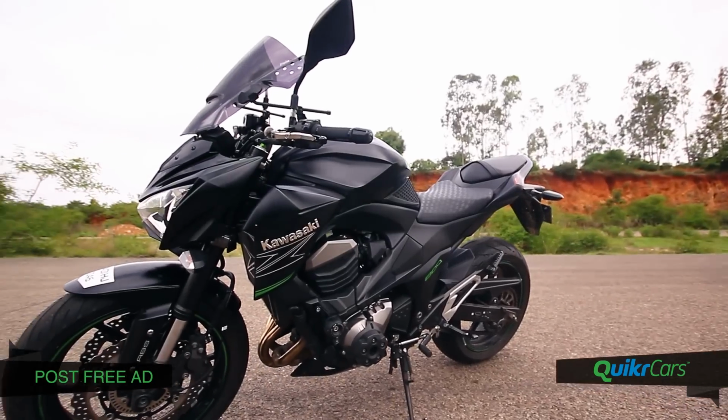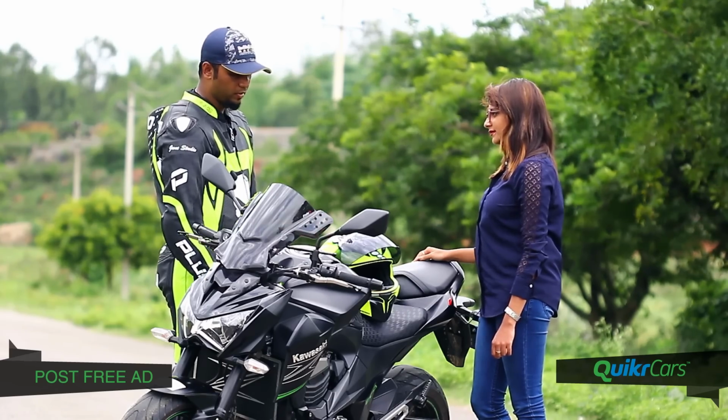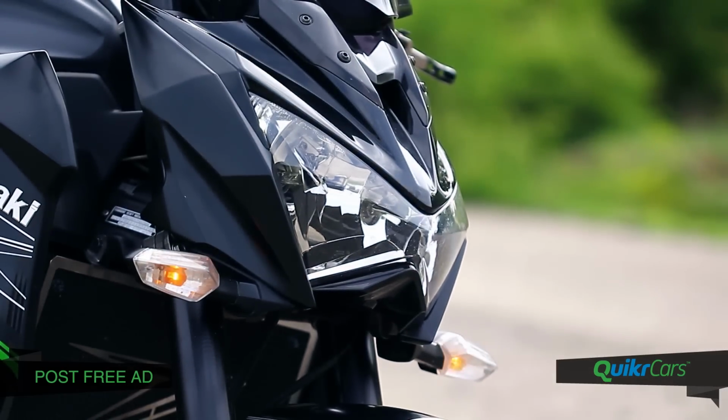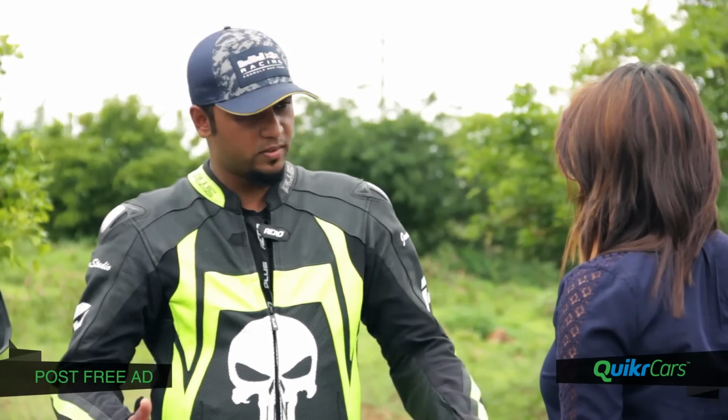And to talk about the design, this is Kawasaki's anniversary edition on their Z category bikes. So it's a completely new bike done up from scratch. The entire design, the fuel tank, the headlamps pulled down, it's a complete aggressive styling which you would want on a street bike. And this fits the bill.